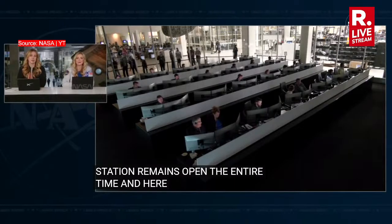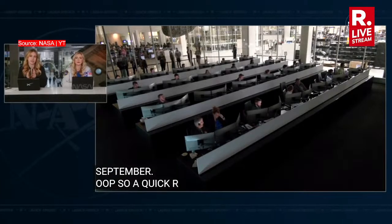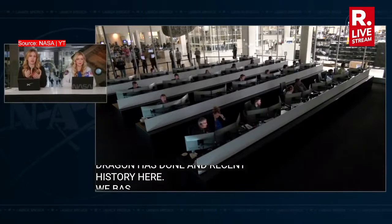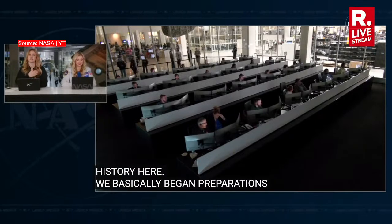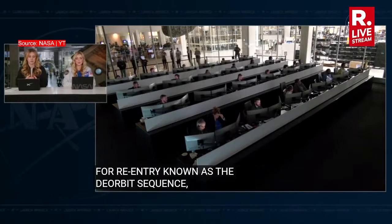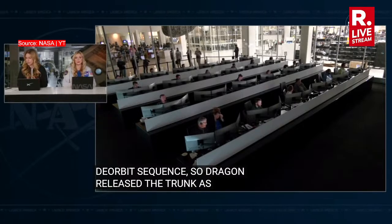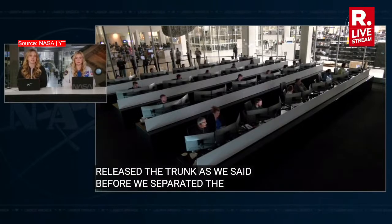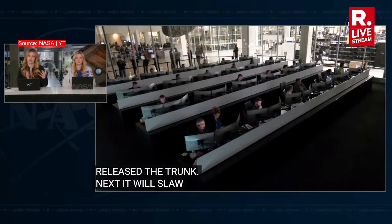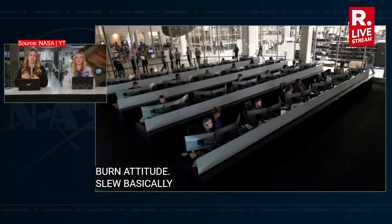So, quick recap of what Dragon has done in recent history here. We basically began preparations for re-entry, known as the deorbit sequence. So Dragon released the trunk. As we said before, we separated the claw, we released the trunk. It next will slew to the deorbit burn attitude. Slew basically means maneuver, so it will position itself correctly to execute that deorbit burn.